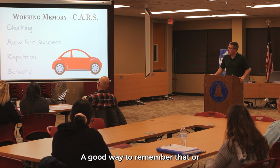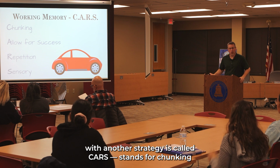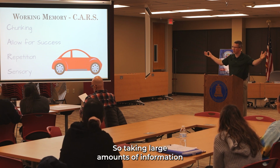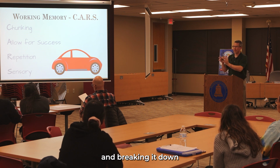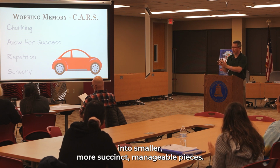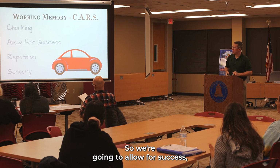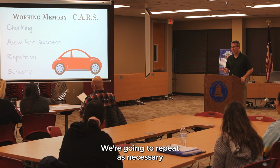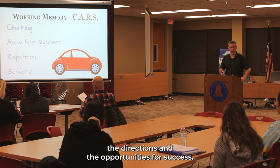A good way to remember that, or another strategy, is called CARS. It stands for chunking, so taking large amounts of information and breaking it down into smaller, more succinct, manageable pieces. The A is for allow for success. Make the tasks smaller so the kids can be successful. The R is for repeat as necessary the directions and the opportunities for success.